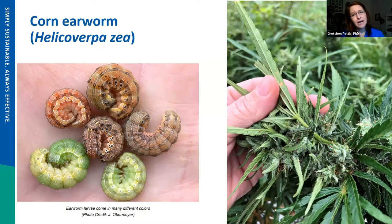One thing to keep in mind, this is not really a cultural practice for yourself, but if you are next to a cornfield of any type, field corn, sweet corn, you are very likely to have higher corn earworm pressure in your grow operation. If you have a lot of flowers next to your grow operation, that can also be an issue.